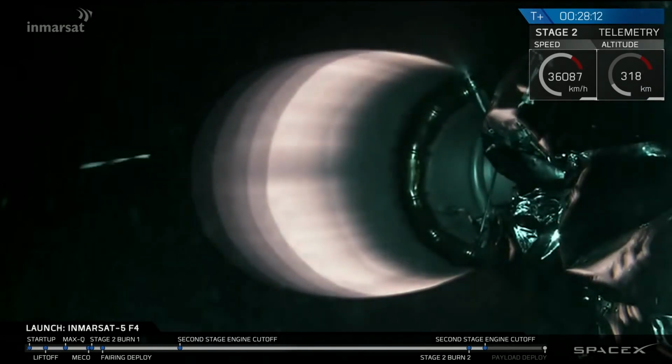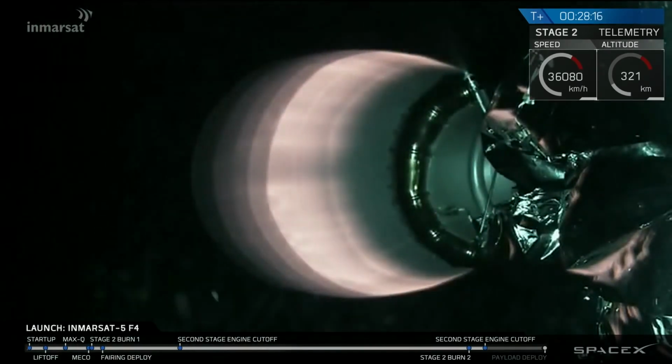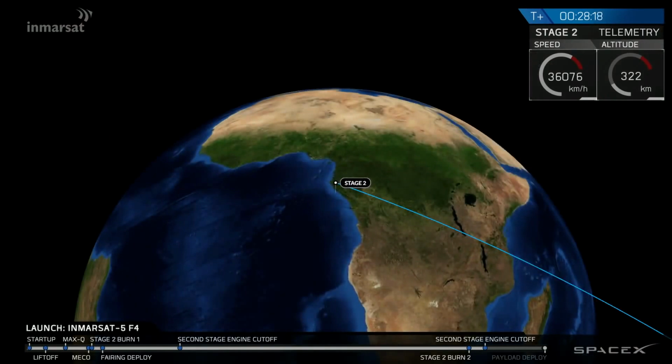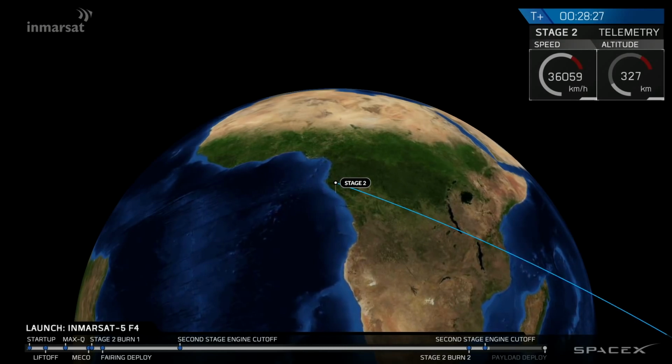We've had main engine cut off. We're waiting to hear, we've had SECO, I should say. The MVAC engine is shut down. We're waiting to hear from guidance how the orbit looks. It's a good transfer orbit. You heard Launch Director call out just now a good transfer orbit.